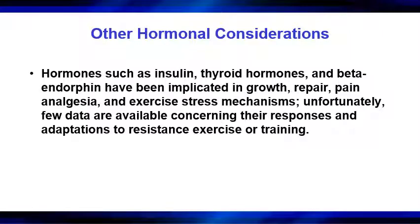Okay, so other hormonal considerations. There are various other hormones in the body, and they could certainly play a role as far as resistance training. However, with these hormones, we're not quite sure what the adaptations to resistance training are, and part of that is because healthy individuals tend to have pretty tight control over how these hormones work. Things like insulin and thyroid hormones, the body has a pretty specific mechanism for regulating them. However, we do think they still play a role in the exercise stress and the body's ability to adapt.